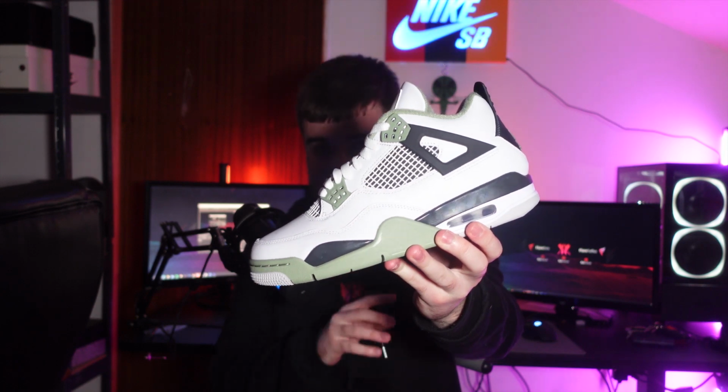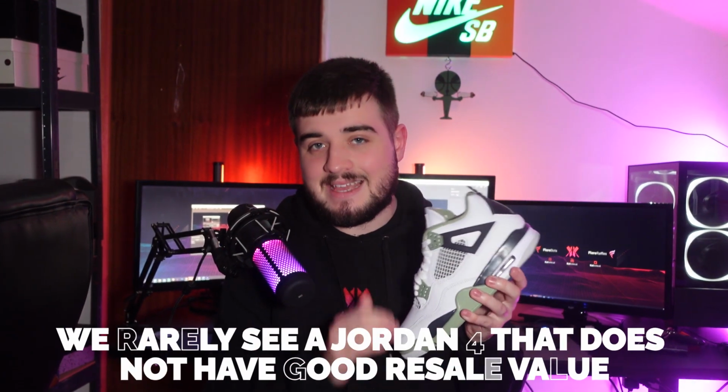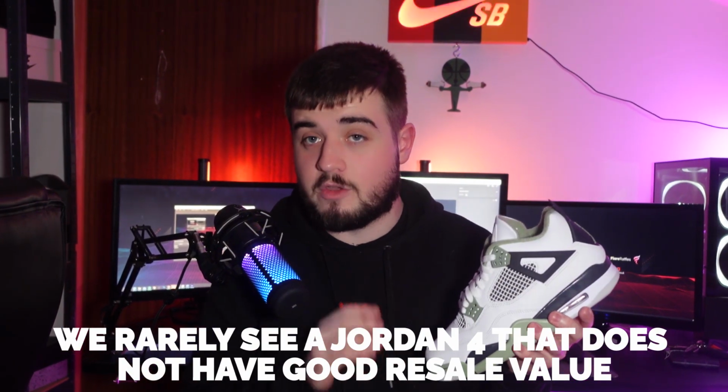Coming in at number 1 is Jordan 4s. Now, this has to be said. This is probably the most popular and easiest return on investment when it comes to sneakers. The Jordan 4 model has blown up over the years. In lockdown, this model also blew up. However, the demand has just stayed. We rarely see a Jordan 4 that does not have good resale value.